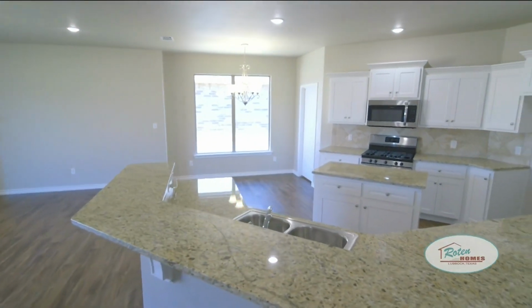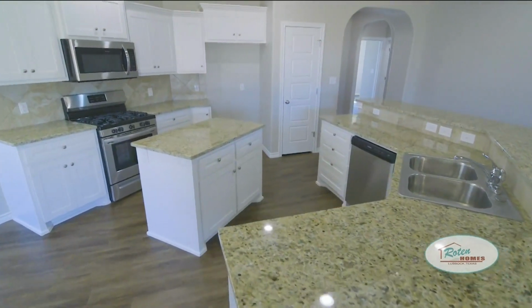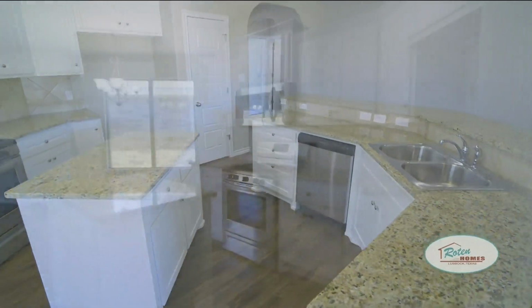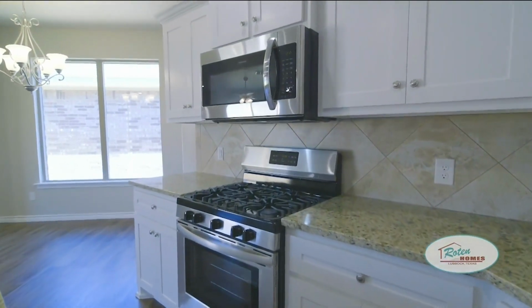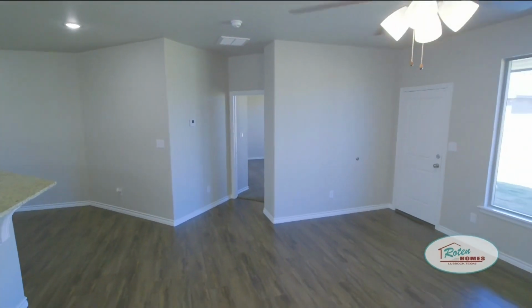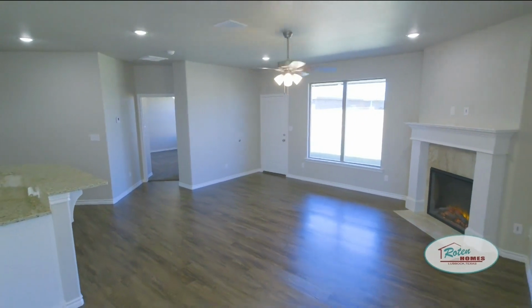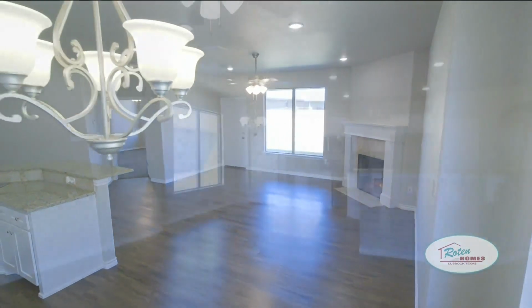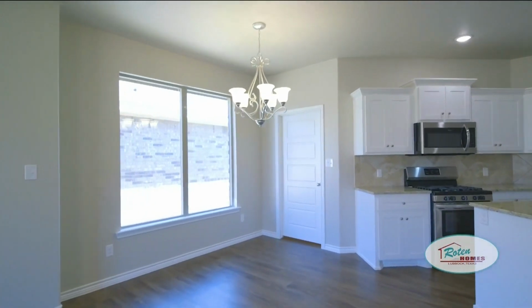But this kitchen is absolutely fabulous. You have a bar in here that could sit up to 10 people. If you like to entertain or bake and cook a lot, this is the dream kitchen for you. You've got a wonderful open living area, which has windows that go to the backyard, which is nice when the kids are out there playing. You can watch all the fun that they're having. And then you have a wonderful open dining area.